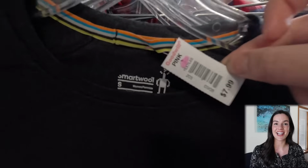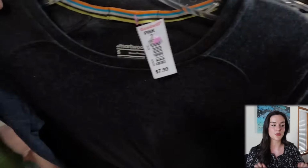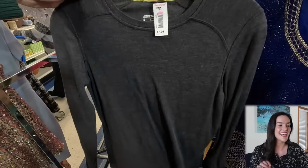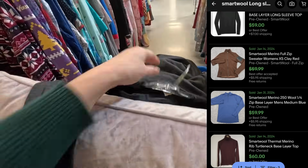Such a big score. I love whenever I find Smartwool. It's one of my favorite outdoors brands to find. It sells really well, and like I've said in the past, even if you find an item that has holes in it from Smartwool, it still sells, and for a good amount of money. That's how popular this brand is. And I'm gonna price this women's base layer tee for around $60.